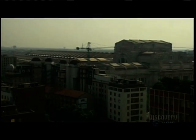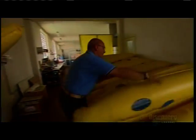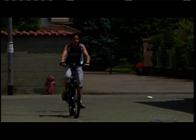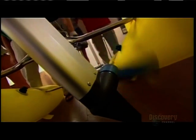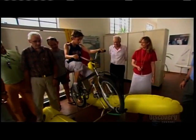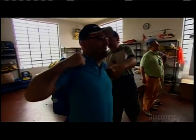Just outside Milan, Italy, Roberto and his business partner Paolo have come up with a way to get across water when you're riding your bicycle. The main feature of this system is that you have the propeller on the front wheel, so you can steer. All told, this shuttle bike weighs about 11 kilos and fits into this backpack.